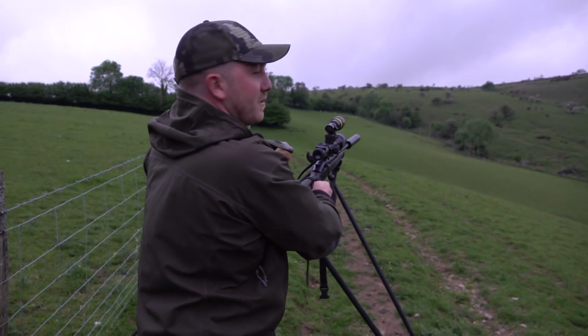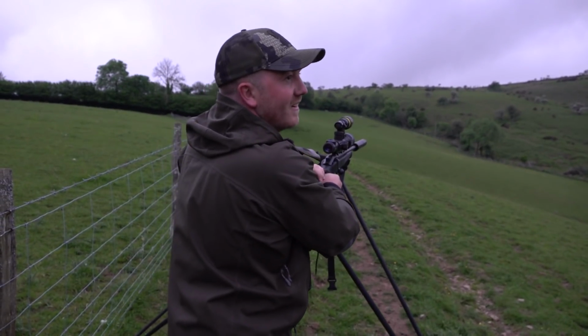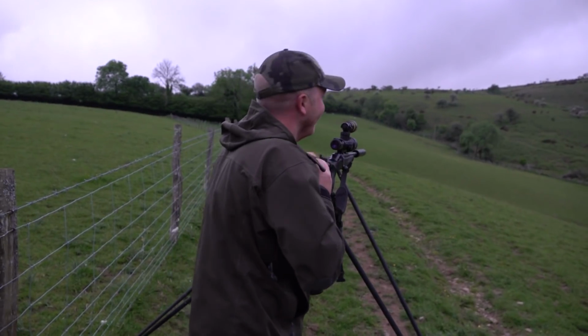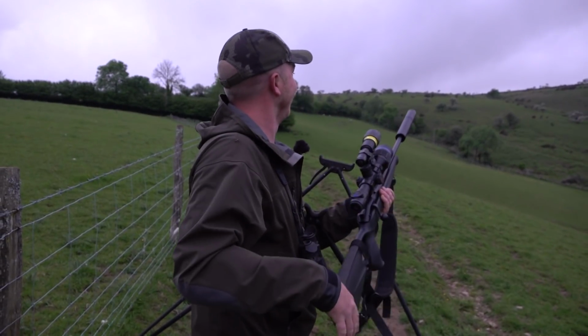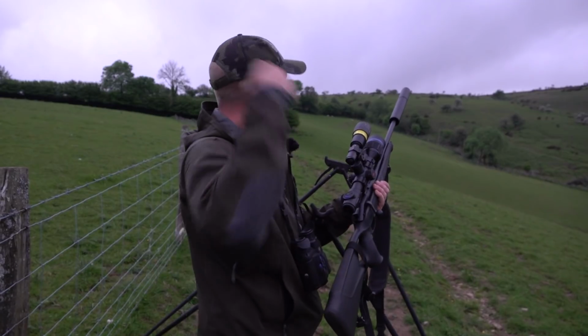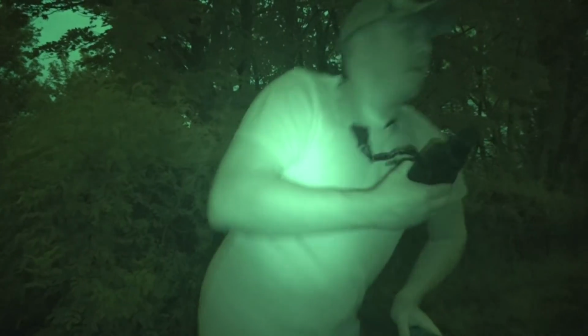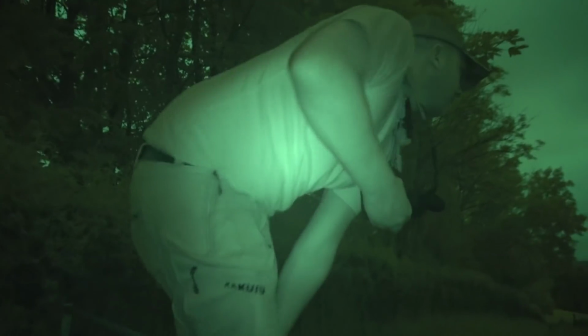I was unsure what way it was facing, that's why I didn't take the shot for so long. I couldn't tell. Was it facing towards us? It was. I thought it was. So where did you put the bullet? Like here. Yeah. It's a little vixen. With light dimming, it's time for me to switch to night vision.